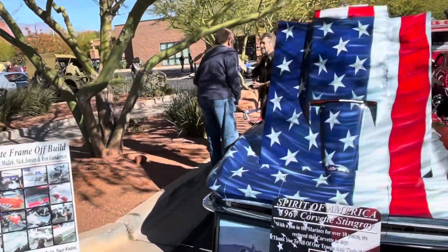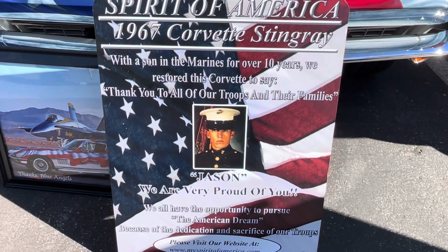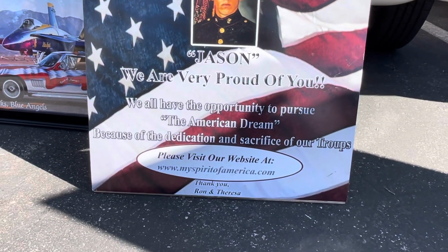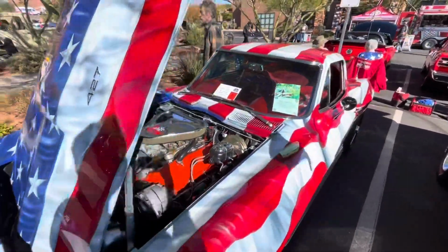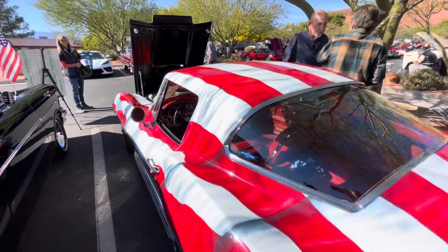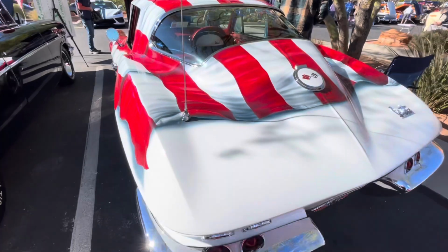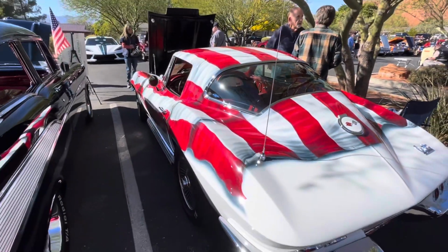This was a very beautiful '67 Corvette. I've seen it here and there at different shows, and it's called the Spirit of America, and it says they have a son who served in the military, and they're very proud of him, and they wanted to dedicate this car to service men and women who have served, who are serving, and who will serve. So pretty nice, neat car to see like this, and it's a beautiful Corvette, and the paint job is really interesting. I like the flag print on it, if you look at it, it looks like it's made to look like an actual flag on the paint, so that's pretty cool. I didn't notice that before.